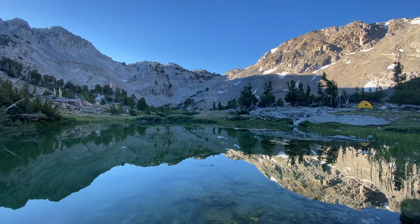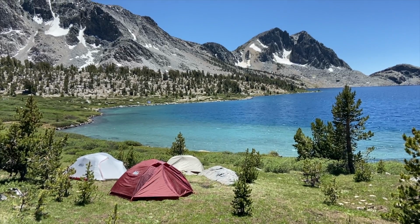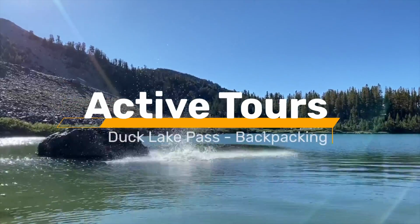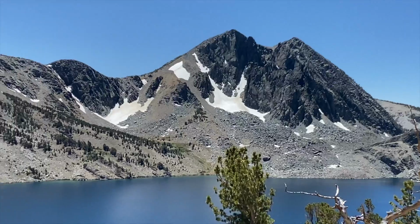The hike to Duck Lake offers stunning views of the Sierras, peaceful lakeside shores, and the heart-pumping accomplishment of an alpine pass. This trail is super high on my list of favorite hikes in the Sierras, and one that I've been wanting to do for a while.